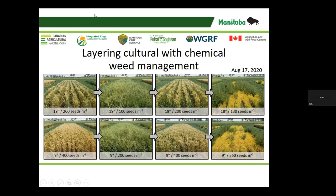So pretty much what they've done, if you look at the bottom row of pictures, the rows are only 9 inches now instead of 18. The seeding rate has doubled. And you can just see the difference all the way through, especially when you get to that last slide, the lentils are yellowing up there. There's still some kochia in there, but not nearly the amount there was when it was wide row and a low seeding rate. So even just using narrow rows where you can and using good high seeding rates makes a big difference in how much kochia can come through.